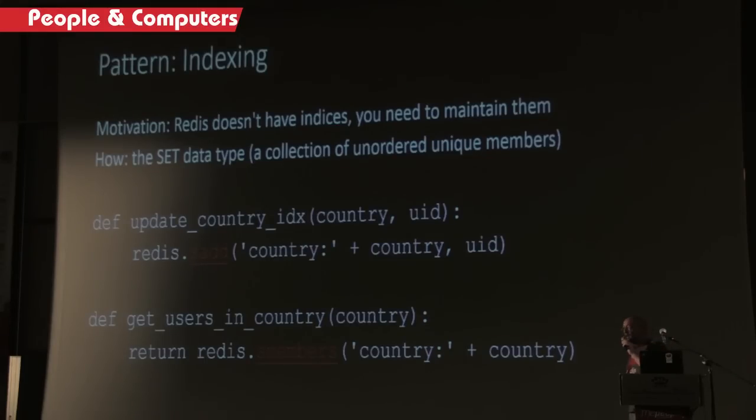Indexing. So another very important part of data operations. You can actually index stuff in Redis. However, indexes are not built in. You have to build them yourselves. How do you build indexes? You use another data type. It's called the set data type.